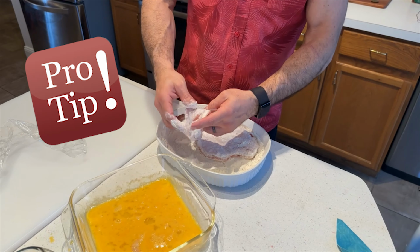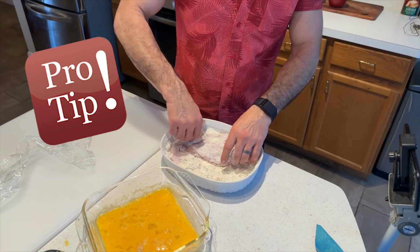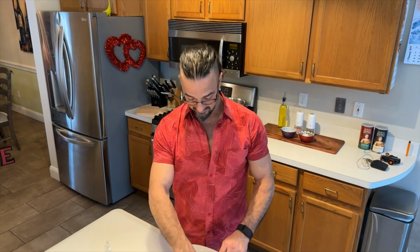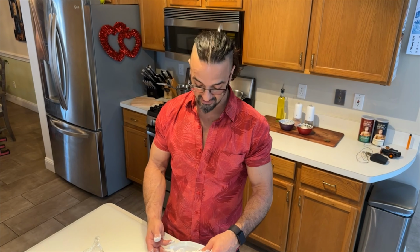I think a pro tip for any of you guys out there that are going to put this meal together, or any meal, just take your time with it. It might be quick and easy, but if you're rushing through things, it's eventually just going to turn into a bigger mess.